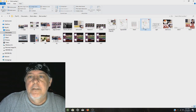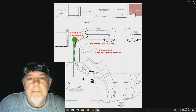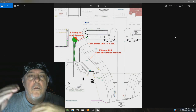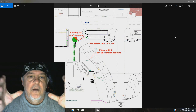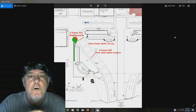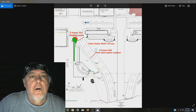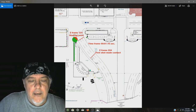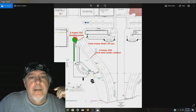First, we're going to pull this up right here. This map shows the time frame from when we first see JFK's limo in the Zapruder film, because the time frames I based this on start with frame 133 of the Zapruder film, where we first see JFK's limo come into play, until each one of the shots makes contact. This is our starting point right here. And this point here is where the first shot made contact with JFK, which struck him in the back.